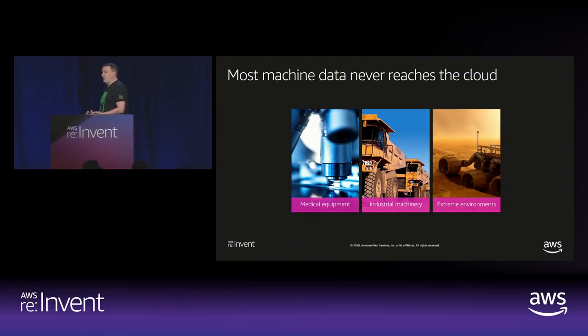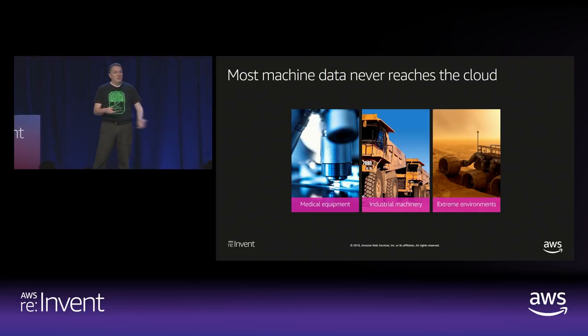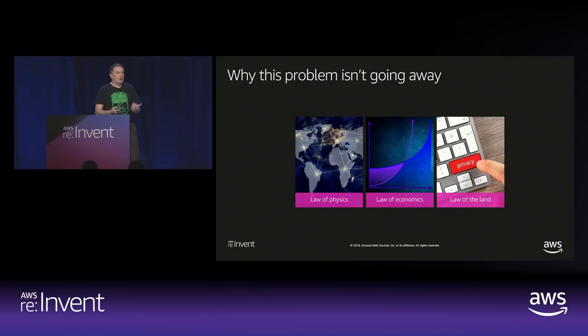So first of all, let's look at machine learning at the edge. As you probably know, the main problem that we face here is that for, I would say, most devices out there, whatever they are, medical equipment, industrial machines, or maybe off-planet robots like the one that just landed on Mars yesterday, it is impossible to use cloud-based services to perform prediction, right? So even if those devices have tons of sensors and capture tons of data, there are good reasons why they cannot perform cloud calls or remote calls to get prediction. So that's a problem that's not going to go away. And the reason for that is, of course, the law of physics.